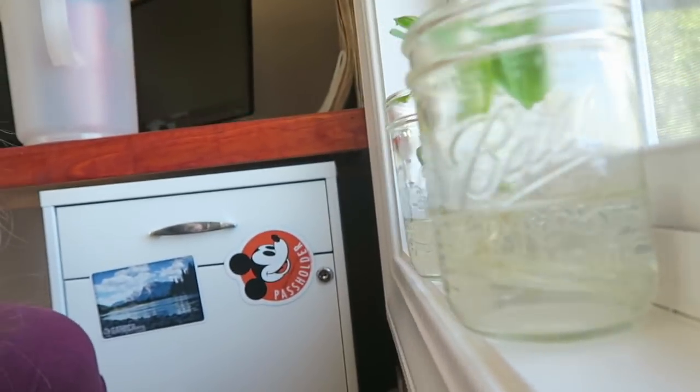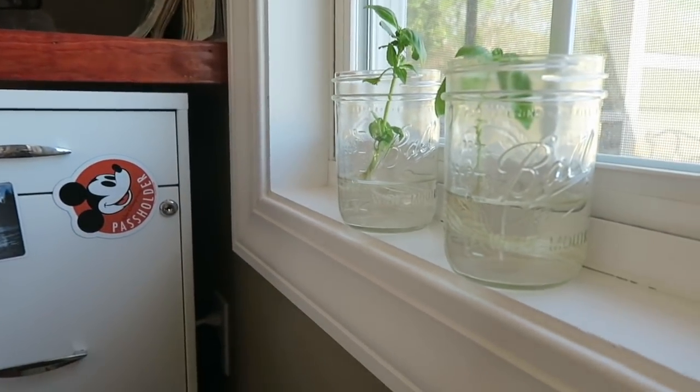And I'm actually sitting here next to Chris's basil that he grows in his office. And there's some up there too.